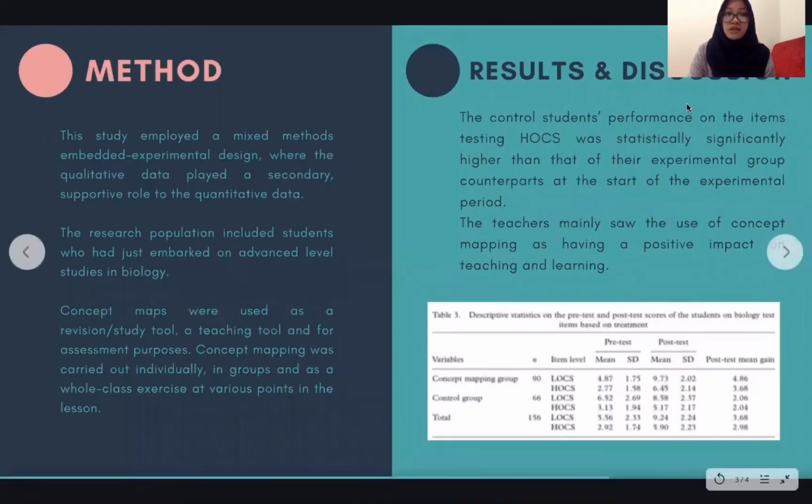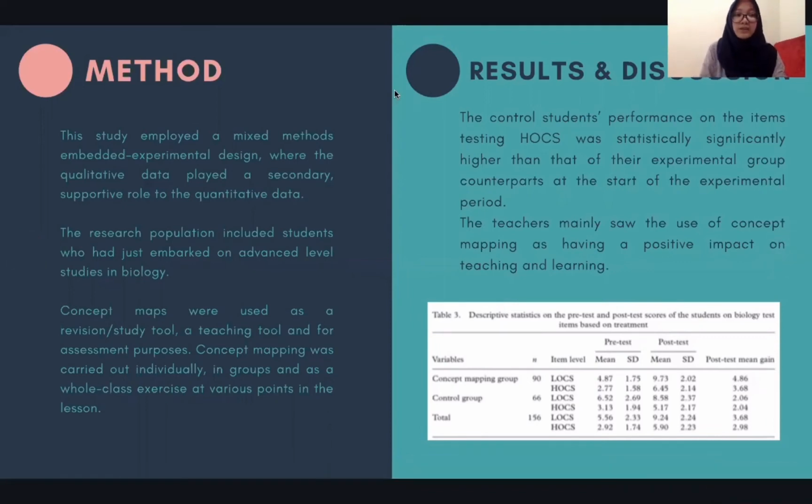Okay, so the study employed a mixed method and embedded experimental design, where the qualitative data played a secondary and supportive role to the quantitative data. The research population includes students studying advanced level biology. And the concept maps are used as a revision tool and a teaching tool for the teacher also. It will be assessed, and it is going to be carried out individually and in groups, just like a basic class exercise in the lessons.